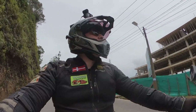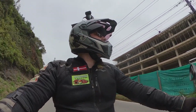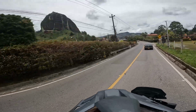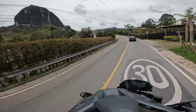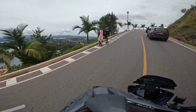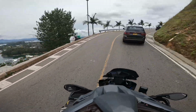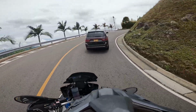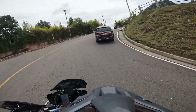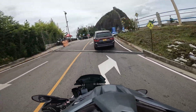Building a new hotel, I guess. But there it is. Look at that, how big it is. Huge. You can see a little bit of the Lake District here out to my left-hand side. And then we're coming up on the massive rock. The massive, massive rock.